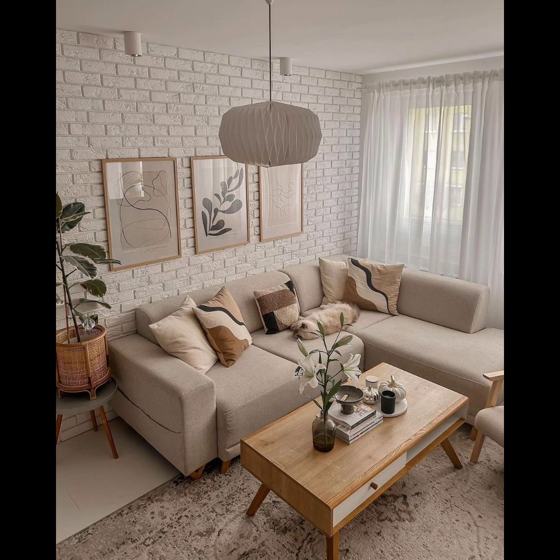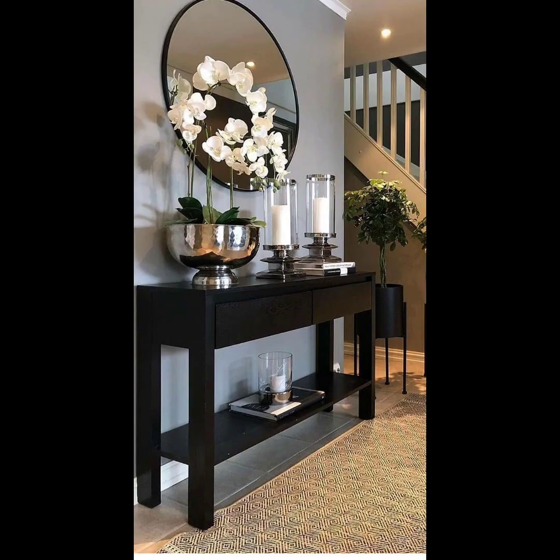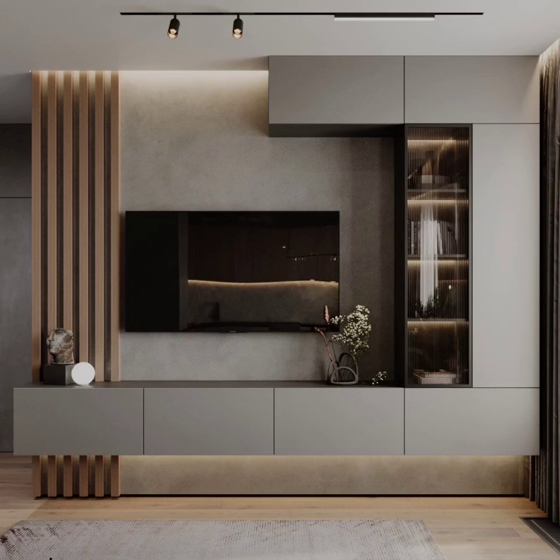There you have it, 5 modern wall design ideas to elevate your living room to a whole new level.